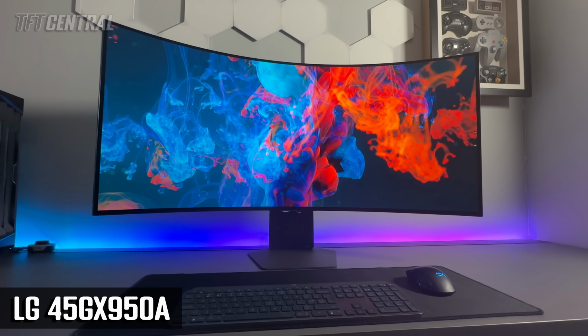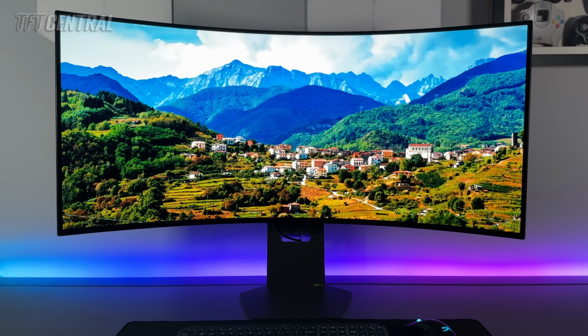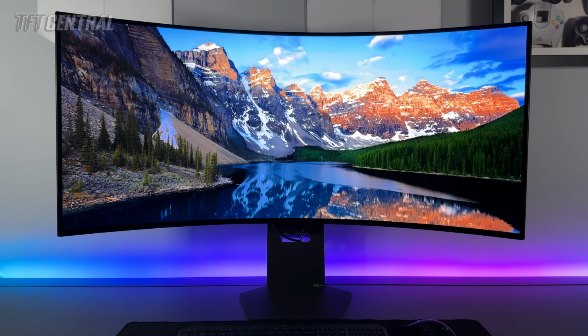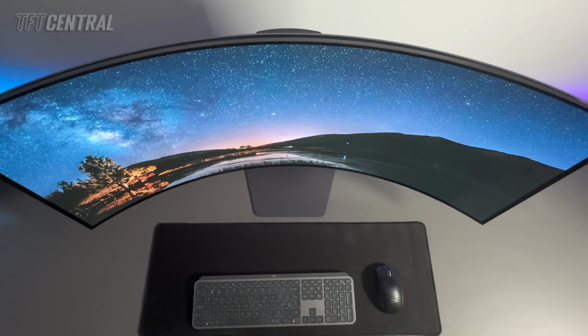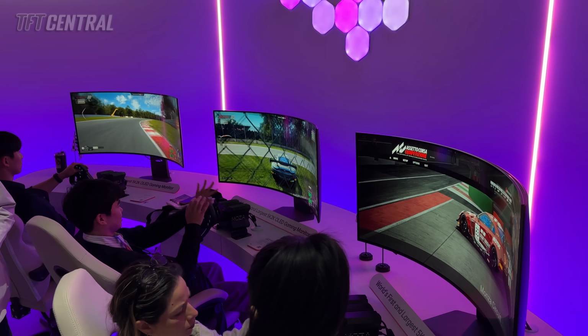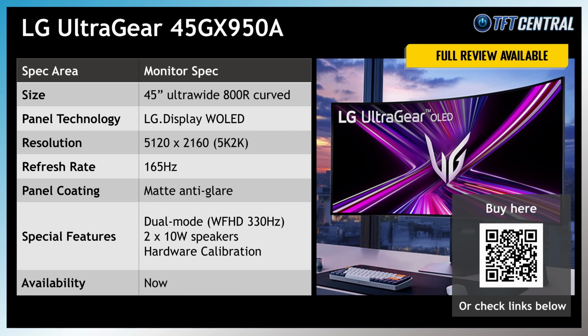It's got a modest 165Hz native refresh rate, although it does support a dual mode function for 330Hz at a lower resolution too. It's built around a WOLED panel and it offers some very good all-round performance. Like the 39-inch models though, it does have a steep 800R curvature, which not everyone's going to like, but we found that after a while using this screen, we got quite used to it actually on a very large screen like this. It's more comfortable than the curve is on the smaller ultra-wide monitors.